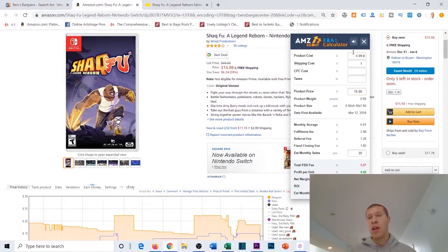What's my margin going to be? Well, I'm going to spend $4.99 to make $4.42 when I sell each unit. So that is almost 100% ROI, 100% return on my investment. And it's very, very low risk because I'm spending $4.99 to get this.